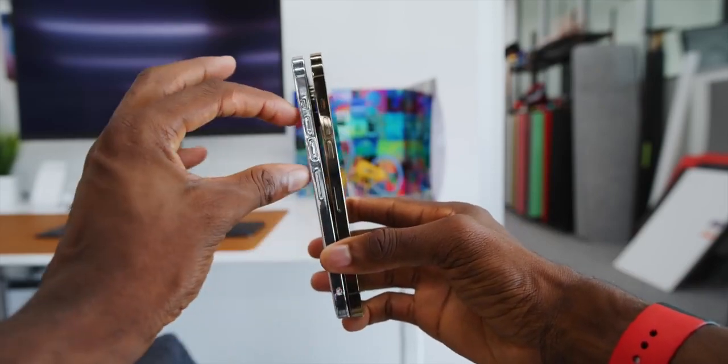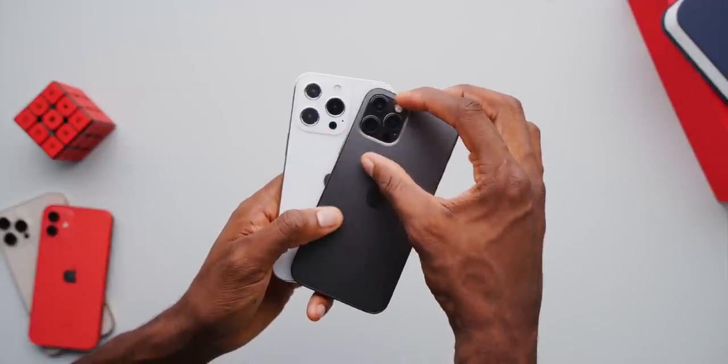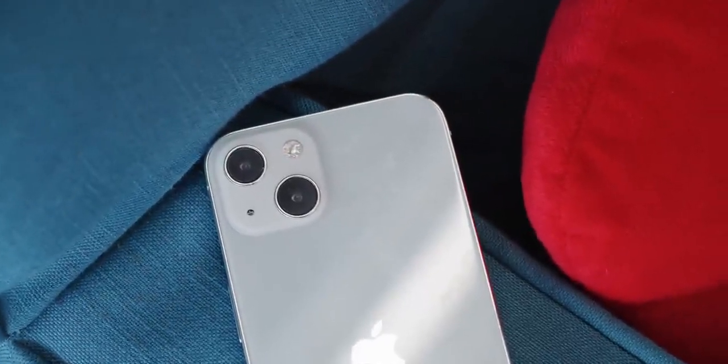But then one more big change is these cameras, which are somehow all bigger. So the 13 and 13 mini here have dual cameras still, but they switched to this diagonal orientation.